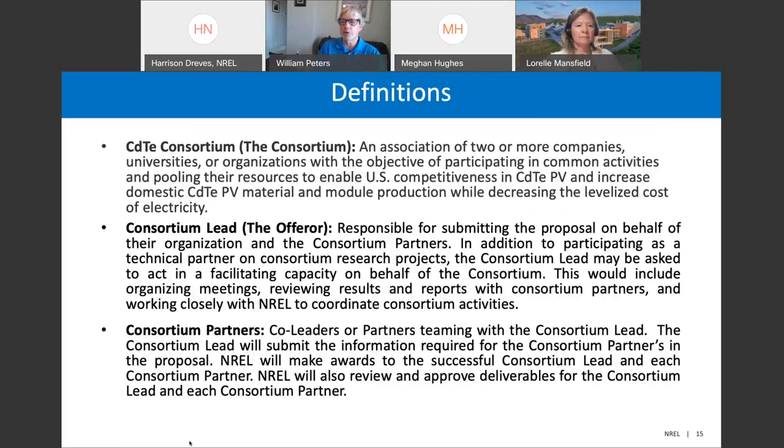So I wanted to go over a few definitions. We'll be using these terms quite a bit throughout the RFP and the program, and these are definitions for purposes of this RFP and for this project. The first definition, the consortium, is an association of two or more companies, universities, or organizations with the objective of participating in common activities and pooling their resources to enable U.S. competitiveness in CdTe photovoltaics and increase domestic CadTel PV material and module production while decreasing the levelized cost of electricity.